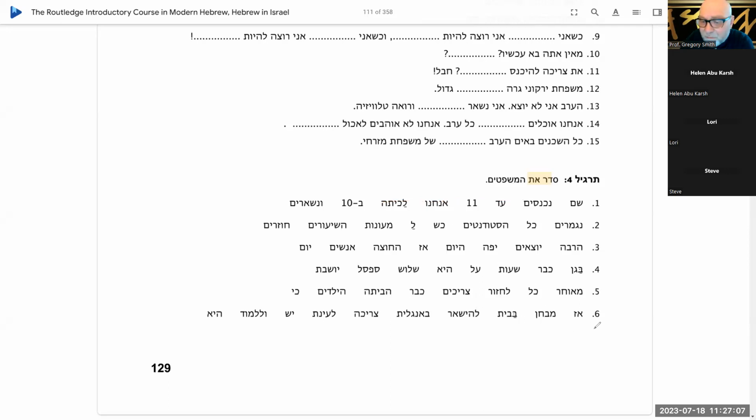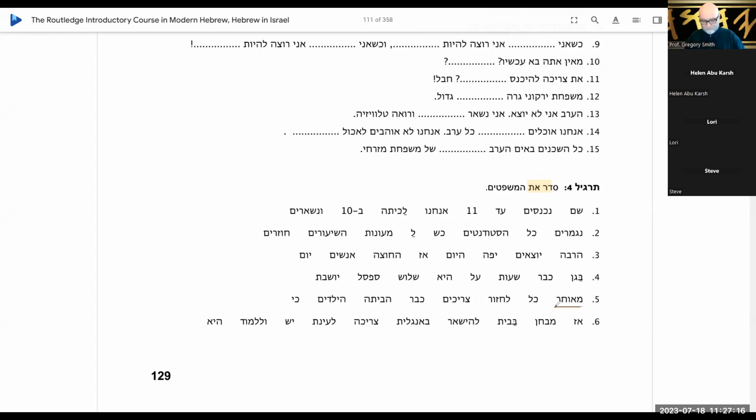All right, so let's try this number 5 here. Meuchar. I think that means, I'm trying to remember that one. Yeah, it means late. Meuchar means late. How about this one? Kol means all or every, right? This one, let's see. Lehazor. Yep, it's like a het, so it's kind of like a guttural in your throat. Lehazor. Remember that. It means to return or go back.